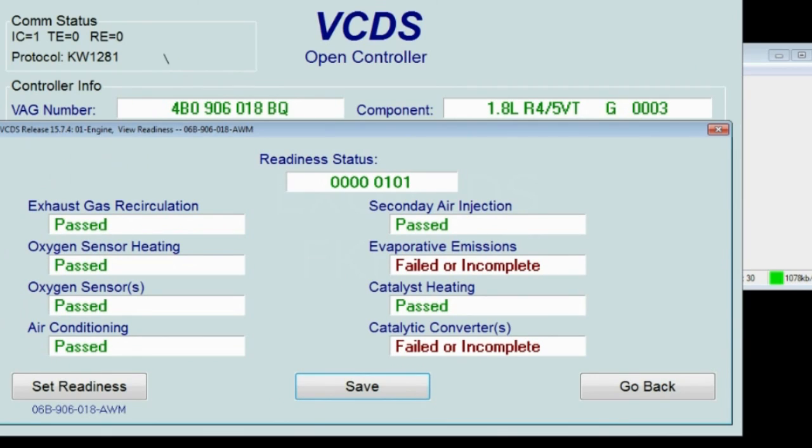And some of the readiness monitors haven't set yet. That's no big deal. Just a few more times around the block and it will set.